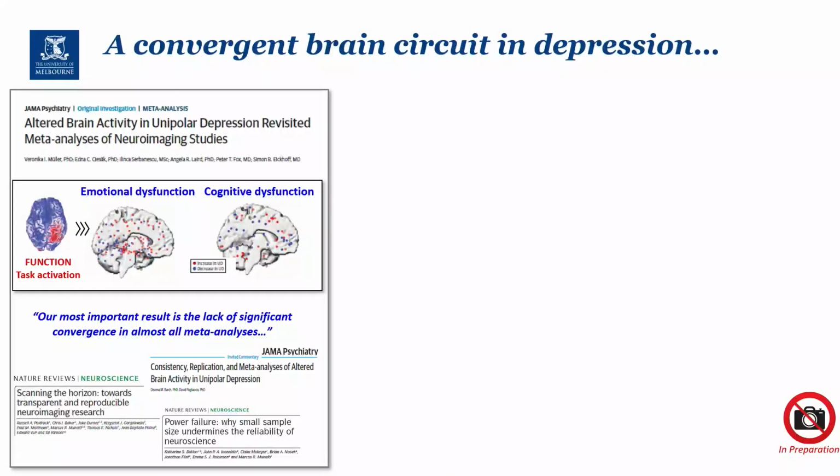So a recent meta-analysis demonstrated that across the past 20 years of task-based imaging research into emotional and cognitive dysfunction in depression, comprising almost 100 neuroimaging studies, there was no convergence in terms of the anatomical loci that demonstrated aberrant activity during these tasks. This finding raised alarm bells in the field around the reproducibility of research findings. The lack of convergence might be partially attributed to the incentive for novel task designs across different studies, small sample sizes, and other factors.